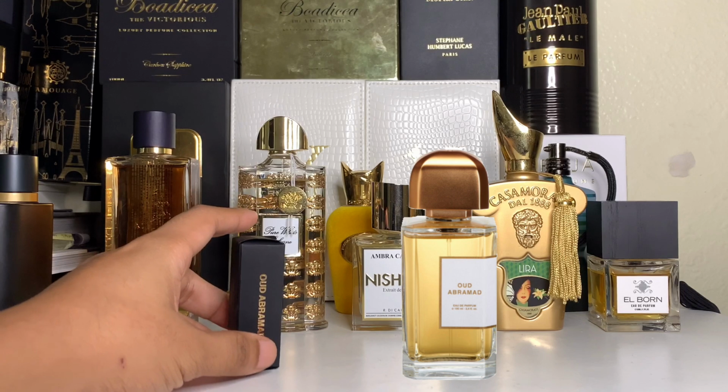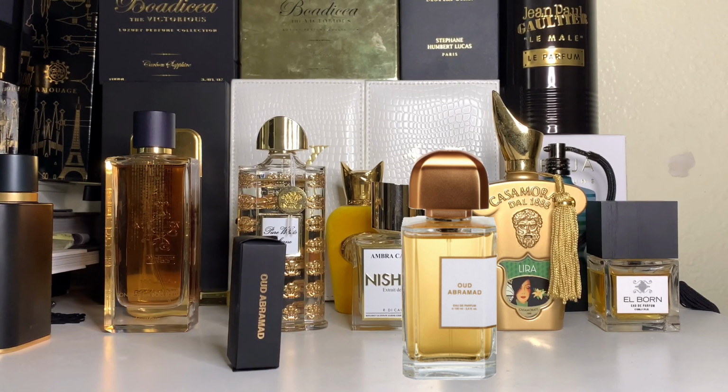This is something that piqued my curiosity because when I see fragrance houses, especially fragrance houses that just came up, I always wonder what their take on oud is, something that is beloved around the world. What's it gonna be like? Are you guys gonna like it? Let's go talk about it today.